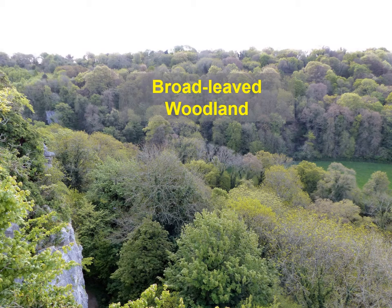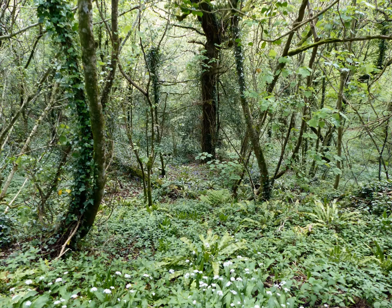Okay, so I mentioned that we have some areas of ancient woodland. This is one of them. This is looking down from the top of Chudleigh Rocks. And here inside the woodland, we can see a lush ground flora and lots of shrubs in the understory. So here you can see things like ramsons or wild garlic, one of the ancient woodland indicator plants.